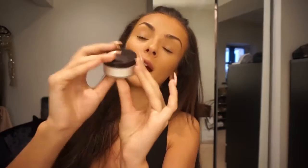So I'm just going to set a little bit under the eyes. I don't like putting loads of powder on. Some people put a setting powder all over the face, which is fine, but I like quite dewy, natural skin. So I'm only going to set it in places where I need it to be set. So I'm just going to set under the eyes using the Laura Mercier one. It's the Secret Brightening Powder.